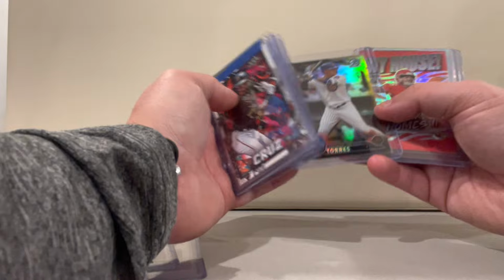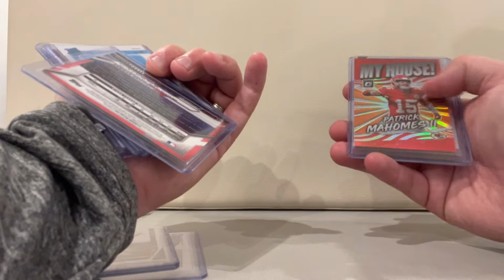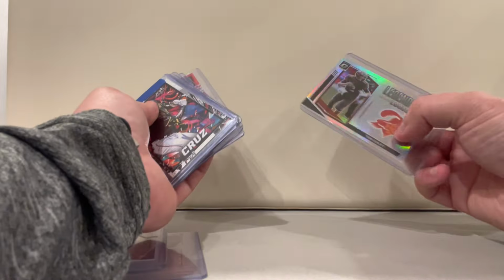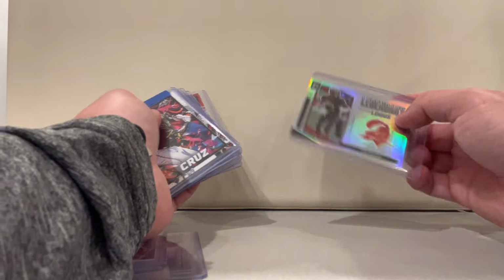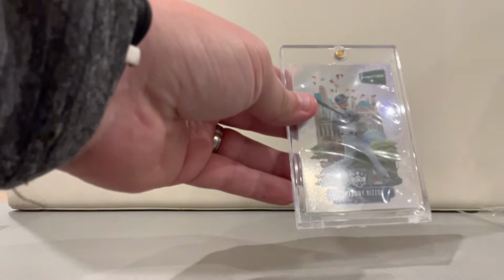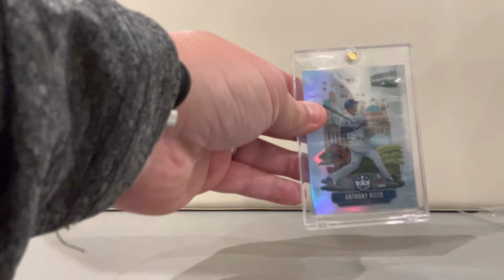Gleyber Torres, it's black gold. What's that, 16, 17, 16, yeah. Patrick Mahomes, Optic, holo, Legendary Logos, holo. Tom Brady. Still a lot to go. Sabathia, Project 2020. There's a Downtown, Anthony Rizzo. Like those.